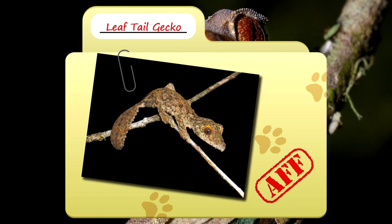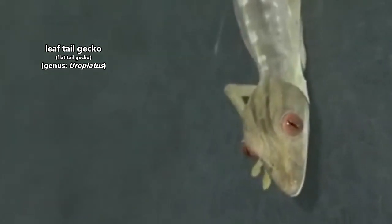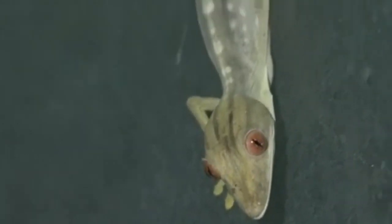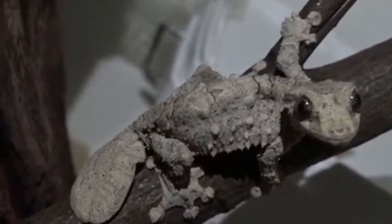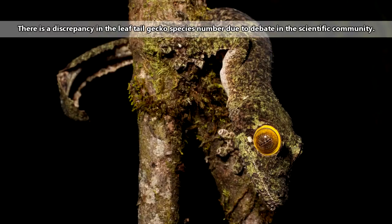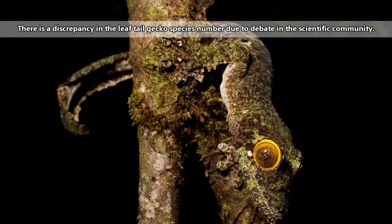Today on Animal Fact Files, we're discussing leaf-tail geckos. Specifically, today we're discussing the leaf-tail or flat-tail geckos endemic to Madagascar and its surrounding islands. Endemic means that these lizards aren't found anywhere else in the world. There are other animals called leaf-tailed geckos that are found in Australia, but we wanted to focus on a single genus today. Currently, there are approximately 10 to 15 living leaf-tail gecko species.